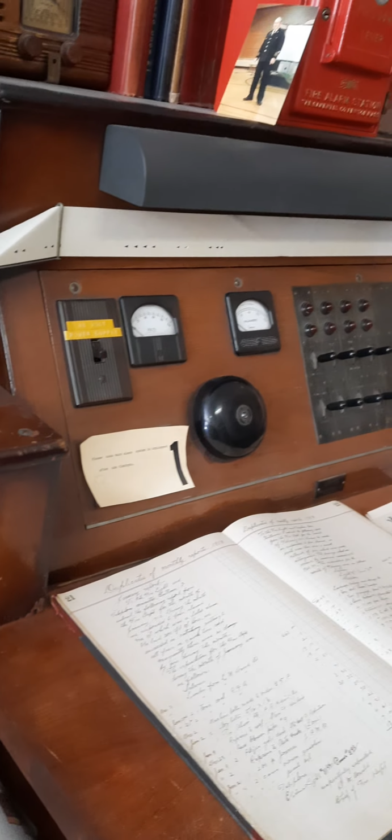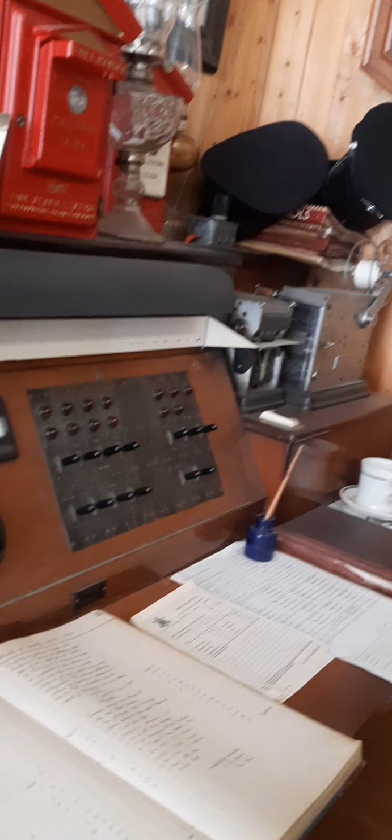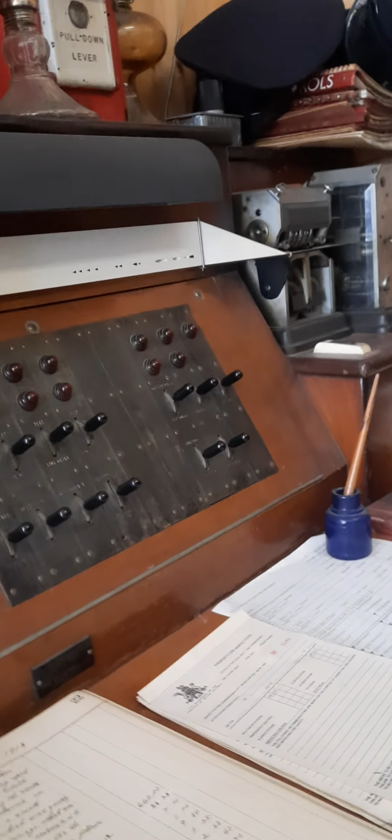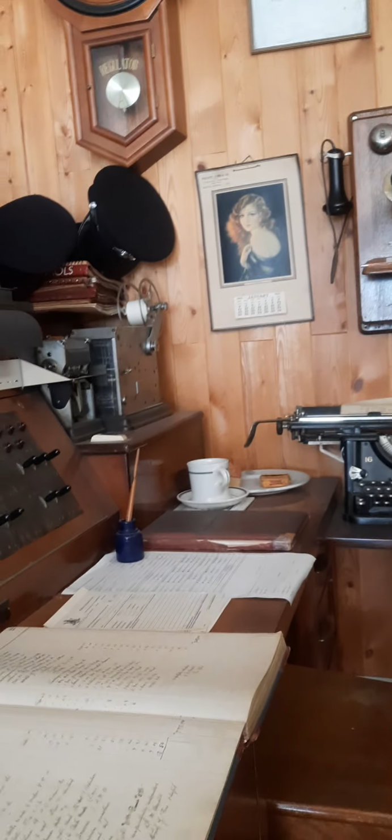It looks like not a computer. Oh, I thought it was like a sound controller, like a mixer. Oh, right. Yeah, if you take the back off, it's full of tubes and wires.